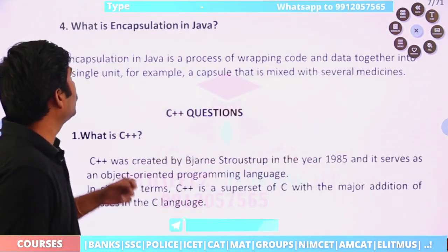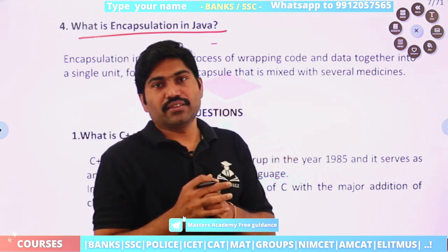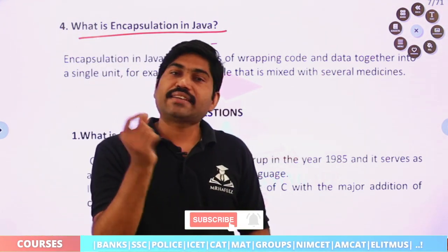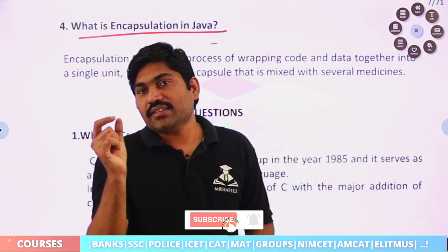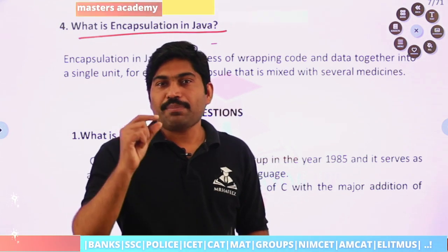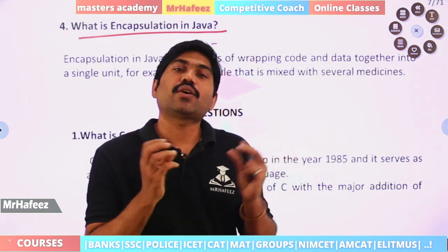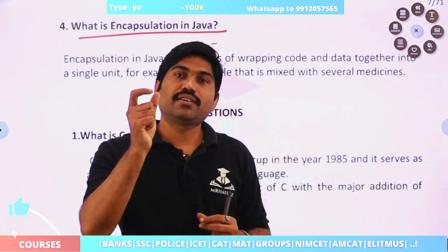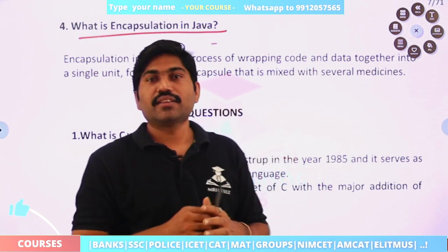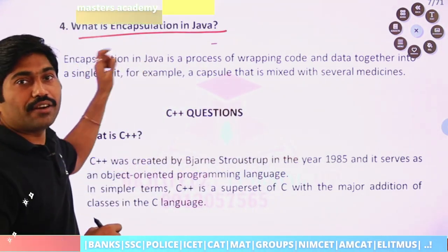Moving to the next, encapsulation. What is encapsulation? It is data hiding. Think of tablets and capsules; tablets are different, capsules are different, and pills as well. A capsule hides the powder, the chemical inside it, which is encapsulated. Based on that, the word encapsulation was coined in Java.